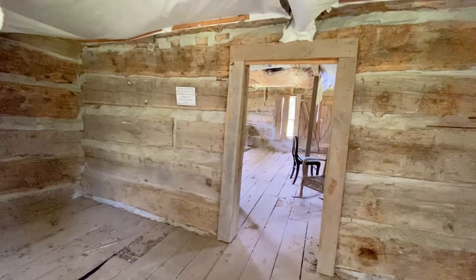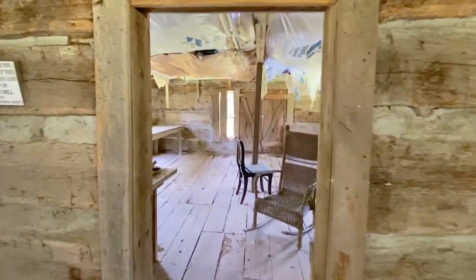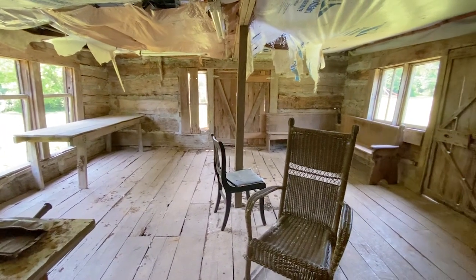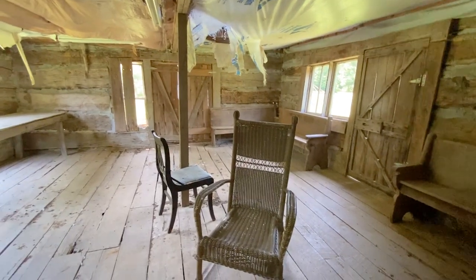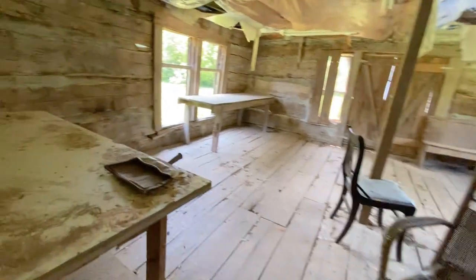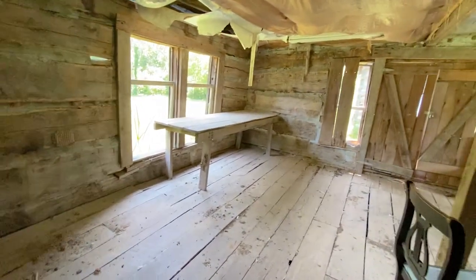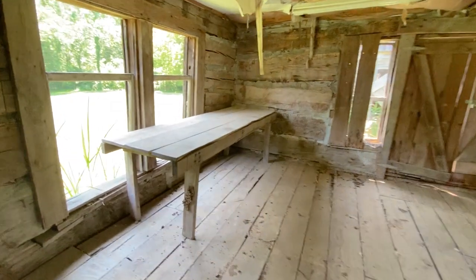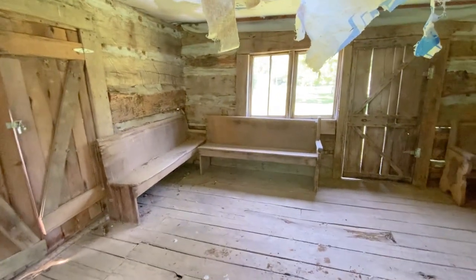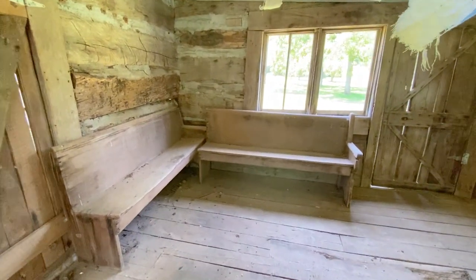You have enough space above for a wall. Wow. Kind of cool, huh? Shows some tables. Some wasp nests. It does have lighting in here. This looks like pew benches.